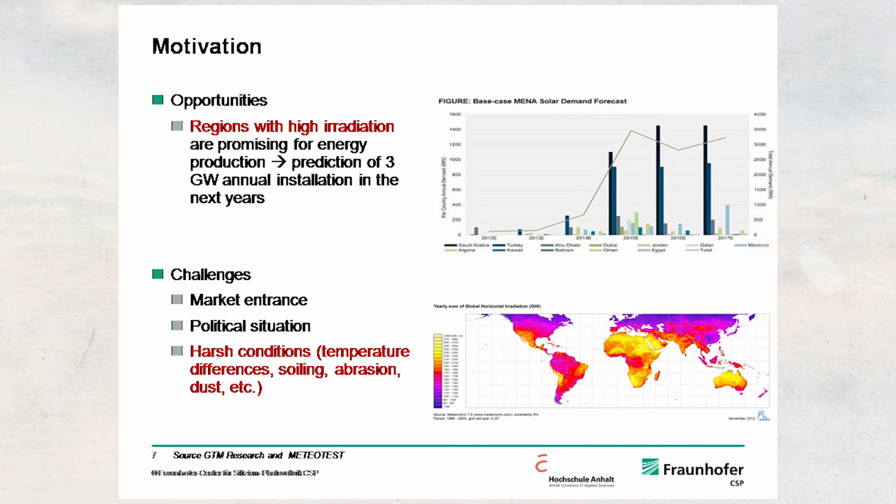So motivation, why to develop some modules which are really dedicated for desert applications. One is that the amount of installations in that area here, northern part of Africa, Arabic Peninsula, will increase over the next years. There are different predictions.